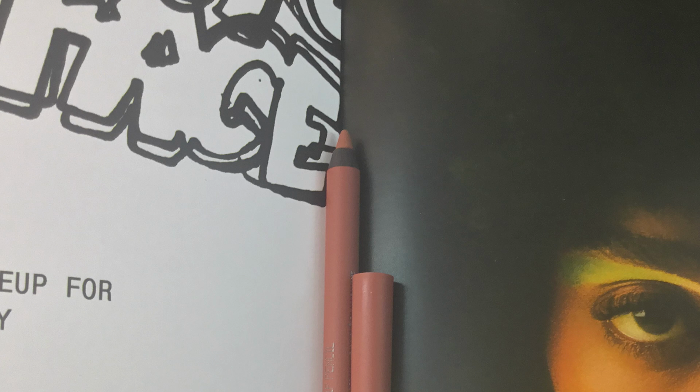Okay, next up we have the Matte Fix Lip Pencil. There are 6 different shades. I picked up one of the shades, one of the nude shades. This is 1.2 grams, 0.042 ounces, and this retails for $17. It says a glide on matte liner that defines lip border for 7+ hours.